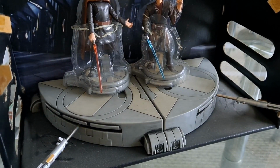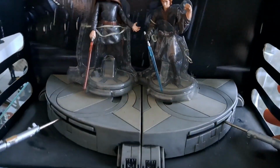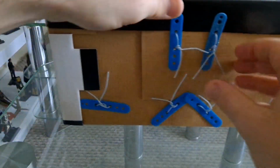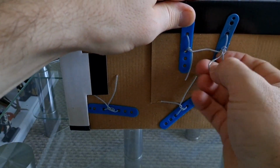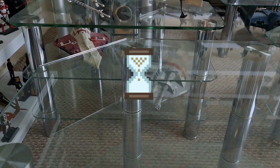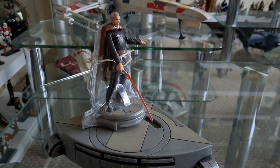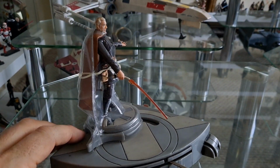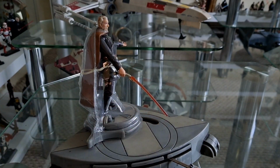Right, now I'm probably just going to have to monkey up this bit now, get it open. That's why I can't get the damn thing out. Almost there. Look how warped that lightsaber is. Well, I know it's on a curved hilt, but still, that's warping down.